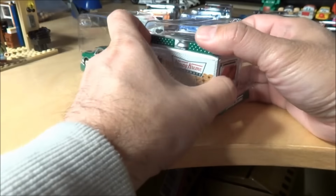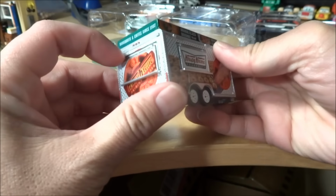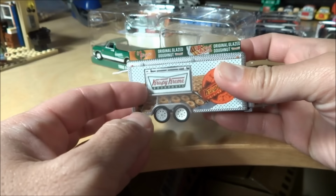The actual trailer itself, it's kind of cool. It actually opens up. The little flaps here open up right there and on this side.